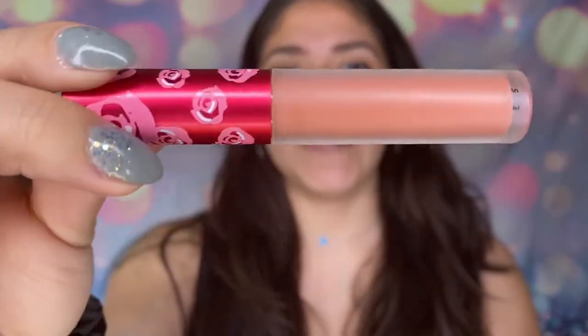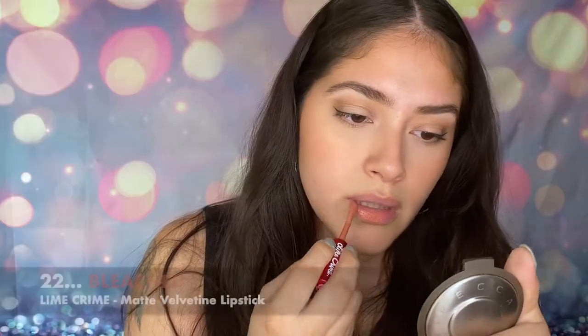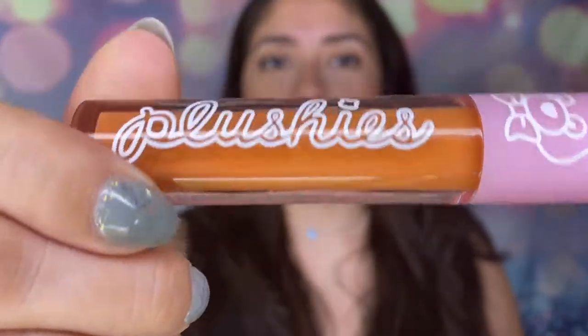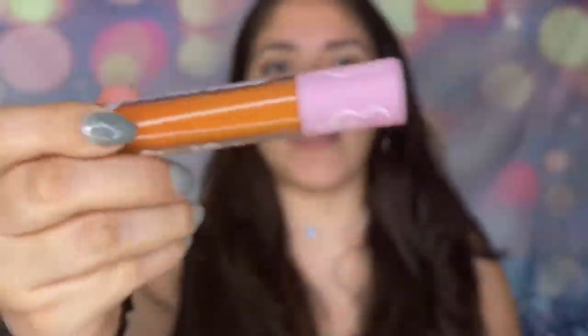So I'm back and today I'm going to be swatching some Lime Crime. So first up, I have a Velveteen in the color Bleached. Bleached is described as a peachy nude and retails for $20. And this is how Bleached looks. It is a nice peachy color, a peachy nude, you can say. But yeah, it's Bleached.